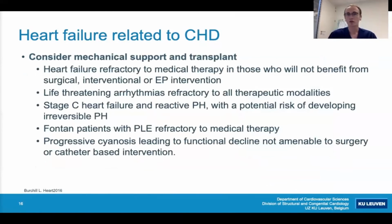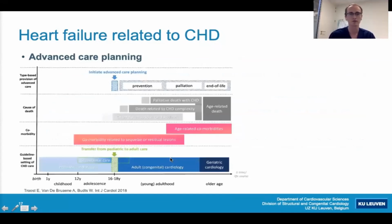Timely consideration of mechanical support and transplantation is important and should be considered in patients with heart failure refractory to medical therapy, in those who will not benefit from surgical intervention or EP intervention, congenital heart disease patients with life-threatening arrhythmias who are refractory to all therapeutic modalities, but also patients with stage C heart failure who are maybe not as symptomatic, but already developed pulmonary hypertension and have a potential risk of developing irreversible pulmonary hypertension. Fontan patients with PLE refractory to medical therapy could also be considered, and cyanotic patients with progressive cyanosis leading to functional decline not amenable to surgery or catheter-based interventions.